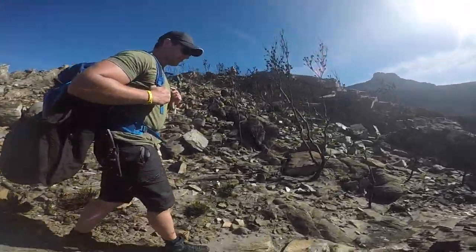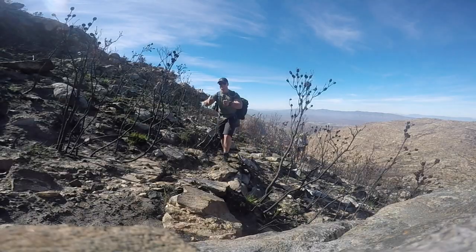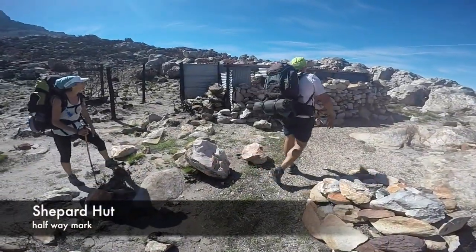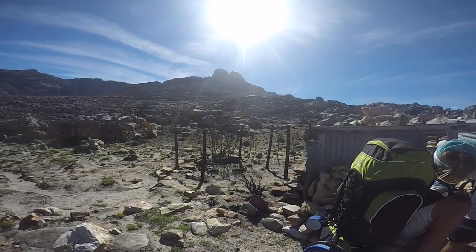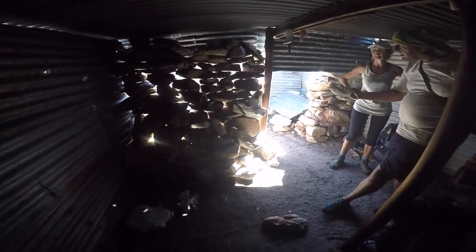We're just going to bring it today then. We've just arrived at the Shepherd's Hut, which is pretty much the halfway point for TowerKop, which is up there in the distance. I think the hardest part is still to come. So basically this is where the bar fridge would normally be.